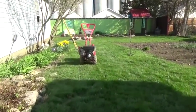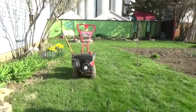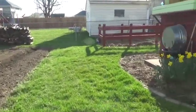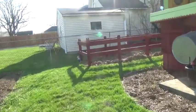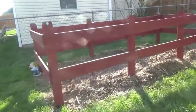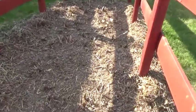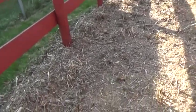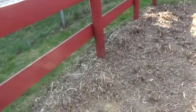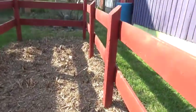Well, this is easily the prettiest day this year. So we got out here and we did some gardening a few days ago. We pulled the mulch off the asparagus bed, just waiting for the ground to warm up. It's a little early for them to come up, but it won't be very long. We'll pull the mulch back over once it starts sprouting.